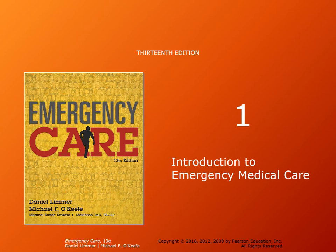Now, the book that we're using all of these slides from is the Emergency Care book that's published by Pearson, and the author is Daniel Limmer. There's also publication help by Dr. Michael O'Keefe and Dr. Edward T. Dickinson. So these are the resources that we're using, and specifically this is for the 13th edition. So by the time that you're watching this, there will already be a 14th edition, but the information is structurally the same. So always make sure that you understand that this is not going to supplement your time in an actual standalone EMT class.